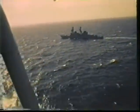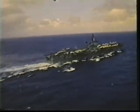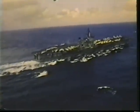4-9 knots, over. The privileged world of naval aviation is enjoyed by only a few of the United States' elite fighter pilots. Unlike the Air Force or Army pilots who can consider their land-based airstrips as home, a naval aviator's home is the open seas.